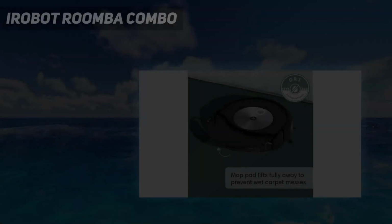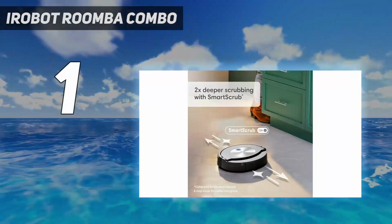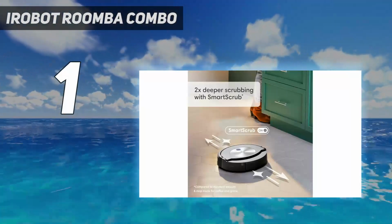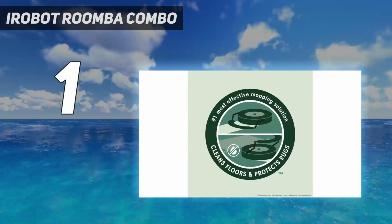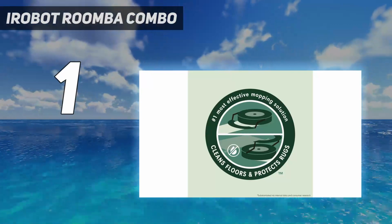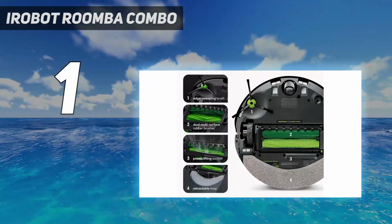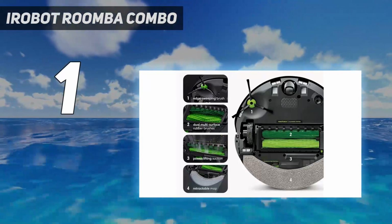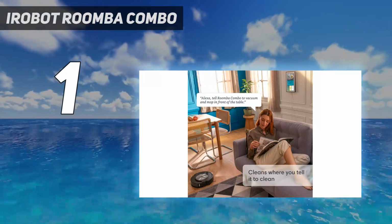And number 1. iRobot Roomba Combo. The Roomba Combo J7 Plus comes with something iRobot calls the POOP promise. It's short for Pet Owner Official Promise, and it means that if this Roomba robot encounters pet waste and doesn't avoid it, they'll replace your entire robot. It shouldn't come to that, however, because this iRobot has very effective obstacle detection and avoidance.